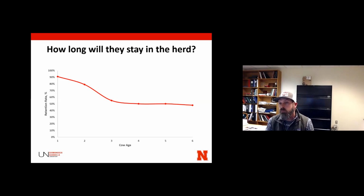And so once we get out to 4 or 5 years of age, we see that line just stabilizing. Those heifers that we developed, the ones that are left at that age, really fit that nutritional management and that environment fairly well at that point. So that's very important to think about, is how can I develop heifers at a cost that I can get them through this phase right here and have a lower break-even age and higher profitability.